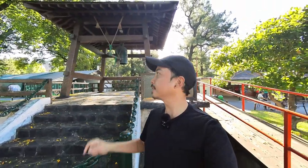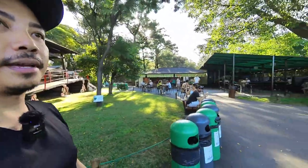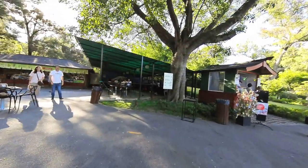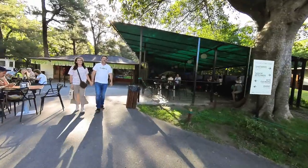It's a nice installation. And next to it is the snack area, so if you're not keen on buying Japanese food over there at the restaurant that I told you about, there is a snack area where you can buy your food, which is good. Let's go check out what they have.